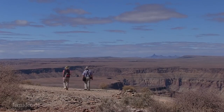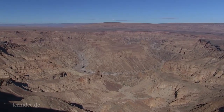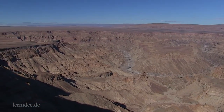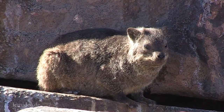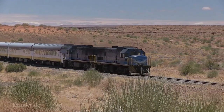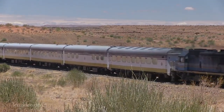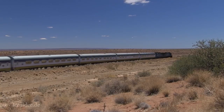A stop at Fish River Canyon, Africa's biggest canyon and the second largest in the world. A breathtaking natural wonder carved out of a plateau by the Fish River over millions of years. The journey continues along the edge of the Kalahari Desert. Here, the Desert Express really does justice to its name.